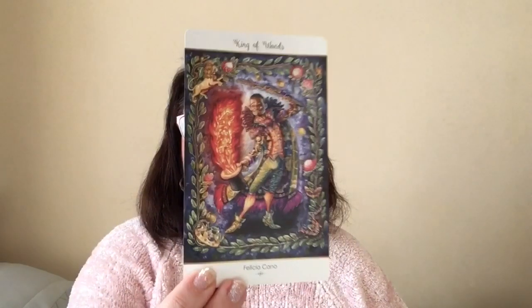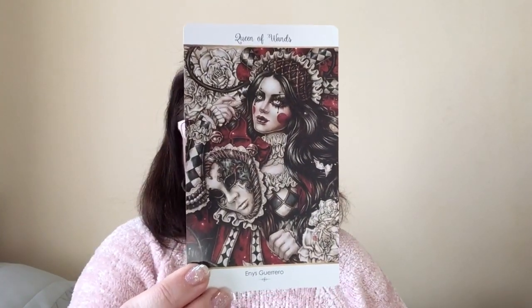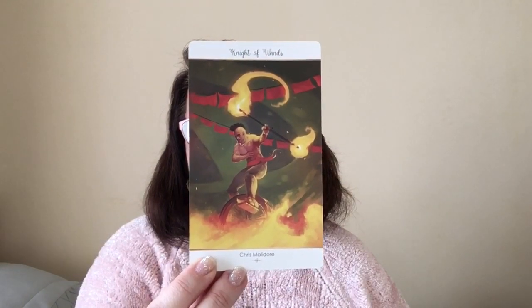This is the King of Wands. Queen of Wands. Oh, and look at this one, the Page of Wands. Cute. How cute is that? Oh my God. Knight of Wands. And we have the Page of Swords.